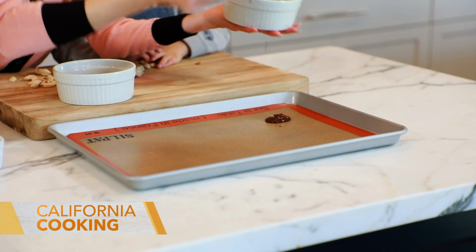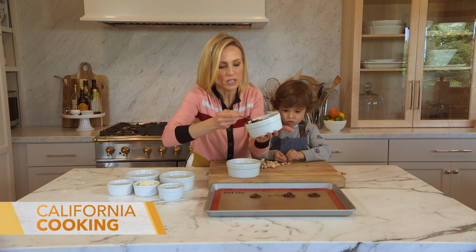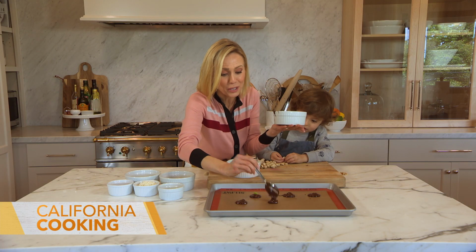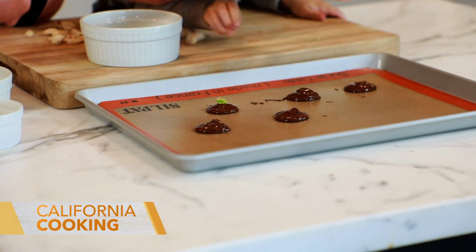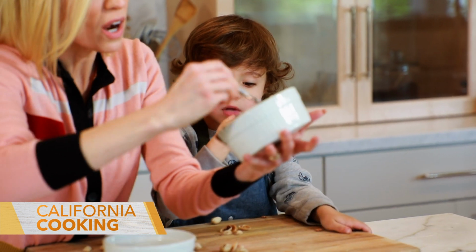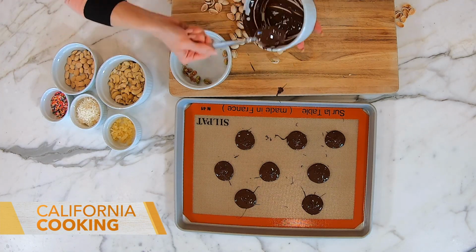So here goes. A little spoonful there, a little spoonful here, a little spoonful. Look at your pistachio right in there. Perfect. That's funny, Levi, but leave it in there. Working with you in chocolate is probably not the best idea. We're not gonna get anything done. And into the freezer. Okay, let's see. Almost finished here.